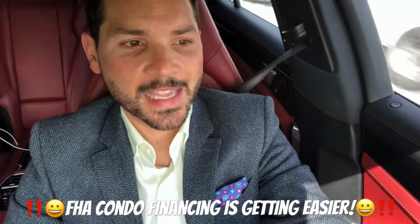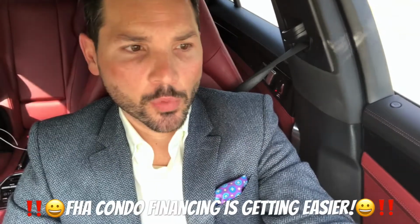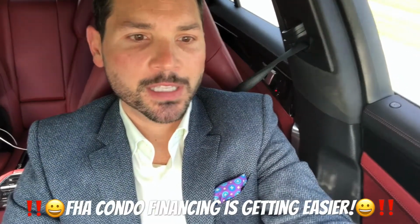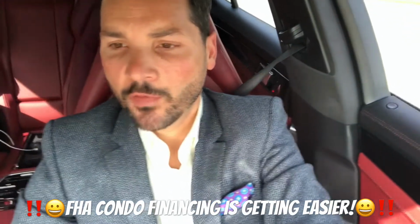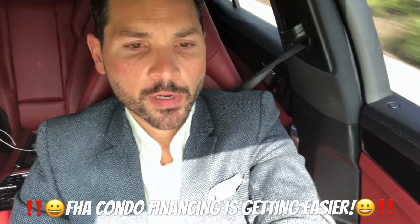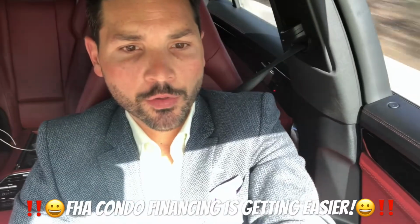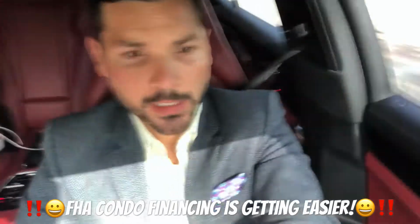in order to even be able to get an FHA mortgage in a building, which is a lot different than a conventional mortgage where the units are looked at individually. And as long as the buyer qualifies in that particular unit, meets the requirements for conventional financing, you can obtain the mortgage. But for FHA, there's a very tedious approval process that these condominiums need to go through in order to get qualified to be able to allow for FHA financing in those buildings.